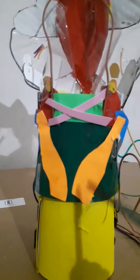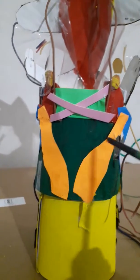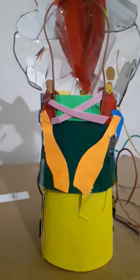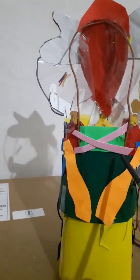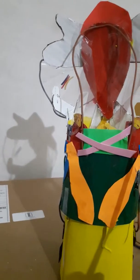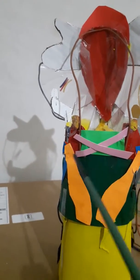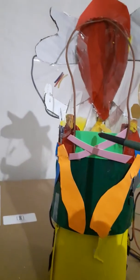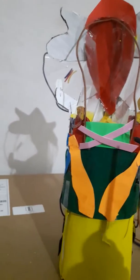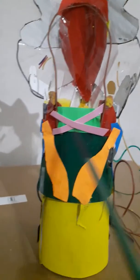This is the posterior cricoarytenoid, from the posterior aspect of the cricoid, that is from the cricoid lamina, going to the muscular process of the arytenoid. This pink one is the oblique arytenoid, extending from the muscular process of the arytenoid to the apex of the arytenoid on both sides, like an axe. And this in green is the transverse arytenoid, connecting the two arytenoids transversely.